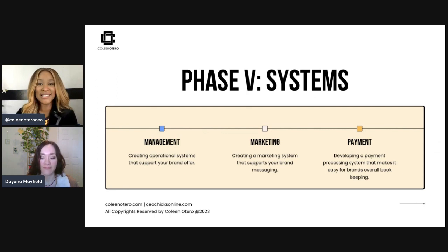And that leads me to systems. Another thing that is not always sexy for us as creatives: management, the marketing, payment processing, right? Which is why I love what Design Files offers, right? It gives you some of that ease when it comes to the technology. All right. So creating operational systems that support your brand offer.